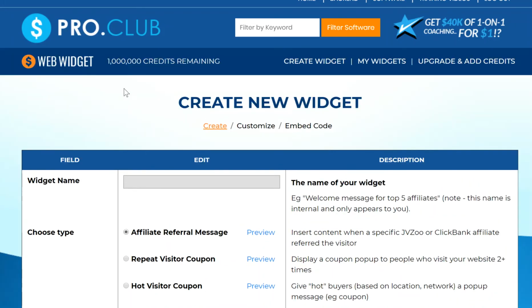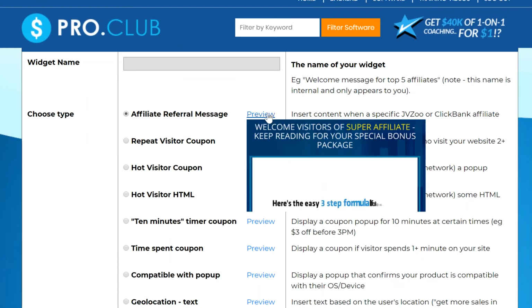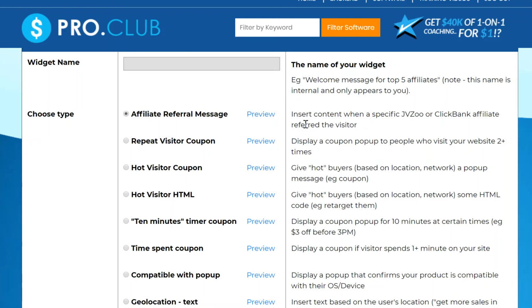So let me just go over to the web widgets page and show you exactly what we can do with this. Firstly, the affiliate referral message. We can insert content on a specific JVZoo or ClickBank affiliate referred the visitor. This is really one for product owners and vendors, but essentially it means we can add custom content for a specific affiliate ID. So, welcome visitors of, you know, Chris X, keep reading for your special bonus package, whereas people who aren't from those specific affiliate IDs won't see that content. So it's just a way to customize to a specific affiliate.